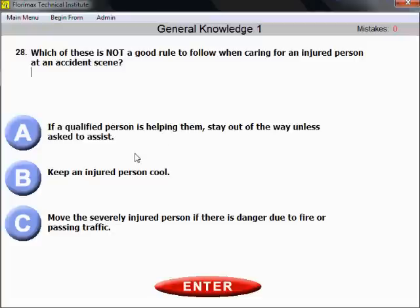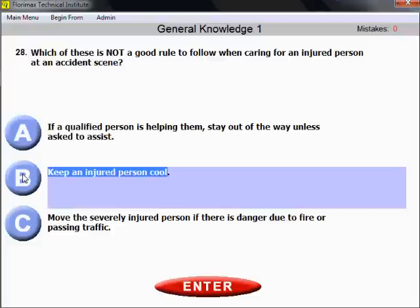So, you see, the right answer would be something wrong. Something which you are not allowed to do. And in this particular case, when you are asked which is not a good rule to follow, not a good rule to follow is to keep an injured person cool. Because according to the driver's manual, you should keep an injured person warm. And the person who wrote this question is trying to trick you. And you might be choosing this option, cool. No, that's a wrong thing to do. And as a wrong thing to do at the accident scene, this is the correct answer. Please remember, not a good rule to follow: keep an injured person cool, because he or she needs to be kept warm at the accident scene.